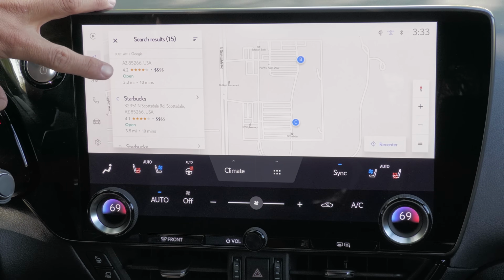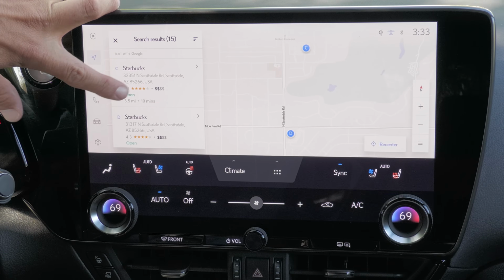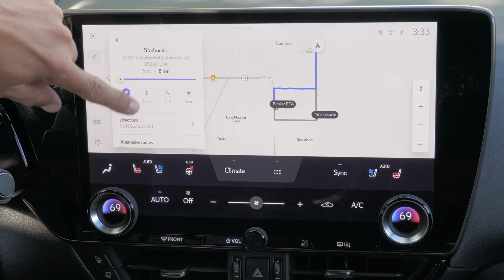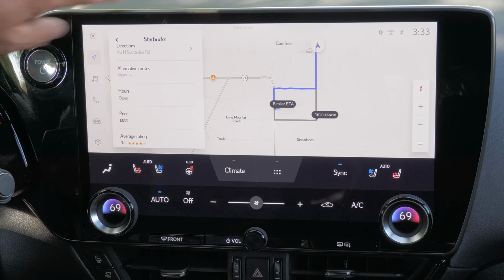We also have active data from Google provided through the system and of course Lexus themselves, so you can see when it's open, what the rating is. If I click on this particular option, it will show me a route there. I can call it, I can share the directions, I can save it, I can get alternate routes, I can see the price, average rating right down there as well.